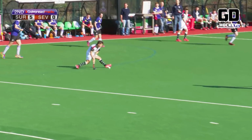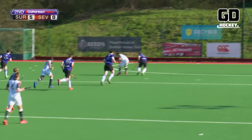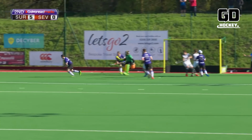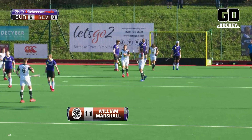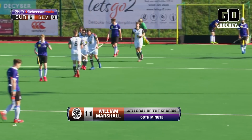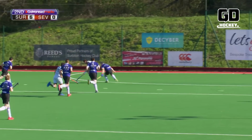Here is Gall once more. Ball play forward and it's picked up by Marshall. And the ball is shifted on again straight forward into Forsyth. The ball is half cleared. Ball far back in again from Beckett. And turned in by Marshall for his second of the game. And it's now 4 in 6 minutes for the home side to go from 2-0 to 6-0.